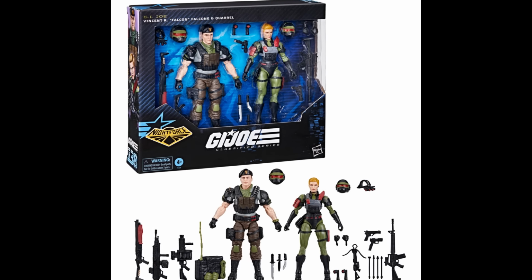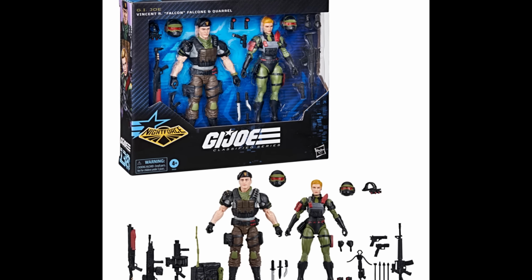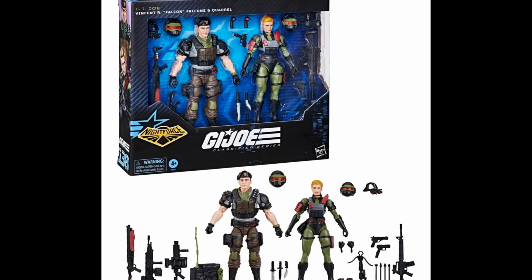Then we get this here. This is a Night Force Falcon and Coral. And yeah, just repacks. I mean, I'm starting to not feel so great spending a lot of money on these repacks and recolors. At first it was kind of fun, and now I just kind of feel taken advantage of in a way.